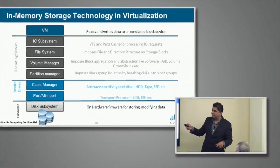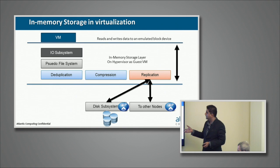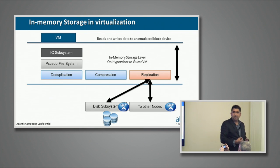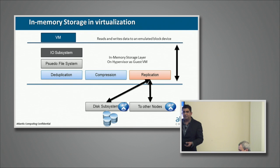So what we did was, I'll just sort of rewind. This is what that stack on the hypervisor looks like. We've replaced it in USX with a stack that looks like this. This is our software that plugs into the hypervisor, and instead of having all of that, it essentially provides an I/O subsystem, a very, very lightweight file system with just enough POSIX compliance to fool whatever's consuming it into thinking it's a real file system. And underneath it, a full set of data transformation, data optimization services running all in-band, real-time on the hypervisor. That red box is key.